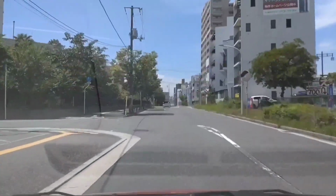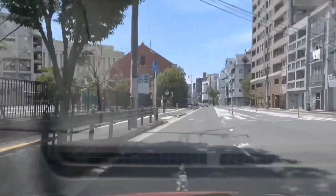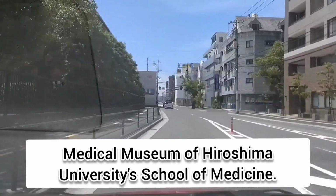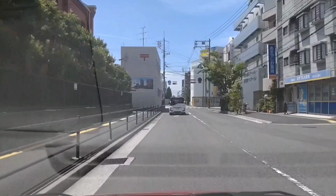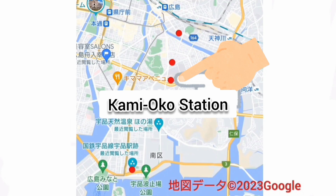After World War II, the Hiroshima Prefectural Office was located here for a while, but now there is the Hiroshima University School of Medicine. On your left, you can see the Medical Museum of Hiroshima University's School of Medicine. The building was built in 1978 and was made of the bricks that survived the atomic bombing. Kamioko Station.